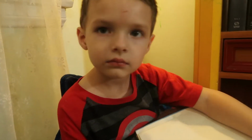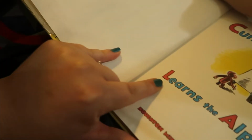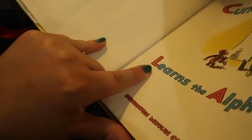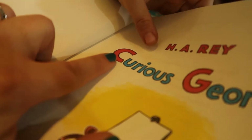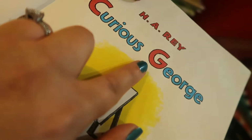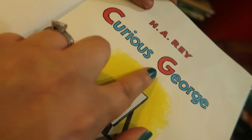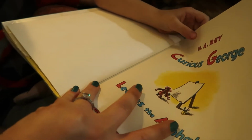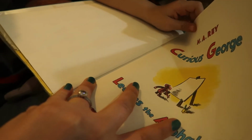Do you recognize any of the letters on this? Well, I think you do. What is that letter? A. A. How about that one? You just said O, L. L. How about that big one? C. How about that one? Do you know? G, G.